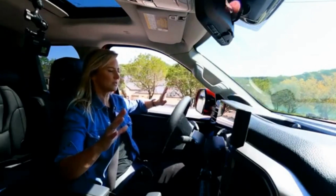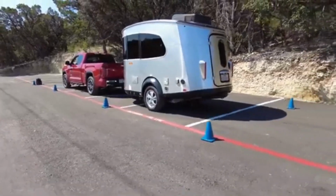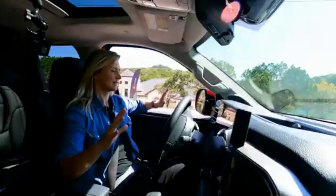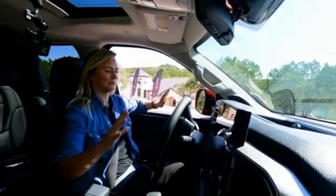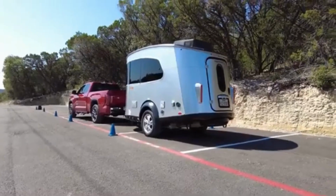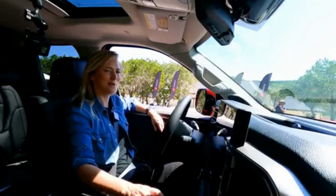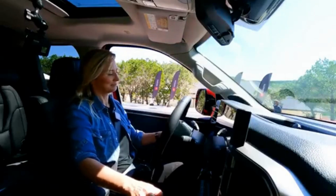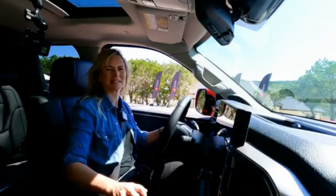You can program up to 10 different trailers with this system. It's going back pretty straight. This is one of those things that, I mean, you probably can do it, but who wants to? It's like eating eggplant. So I like the idea, but I may just do it on my own. It's not perfect like humans.